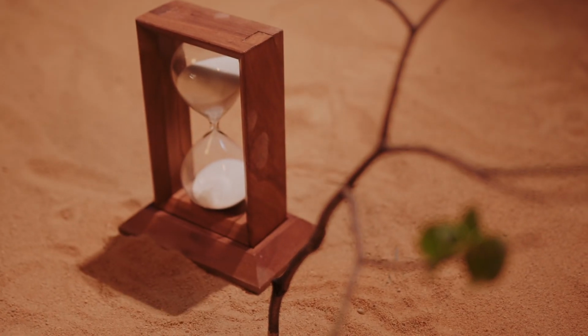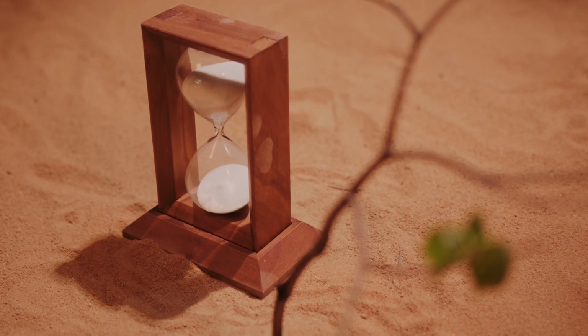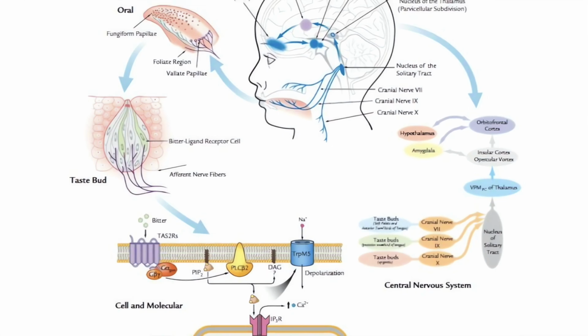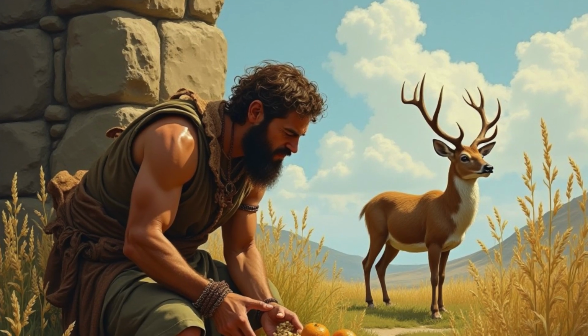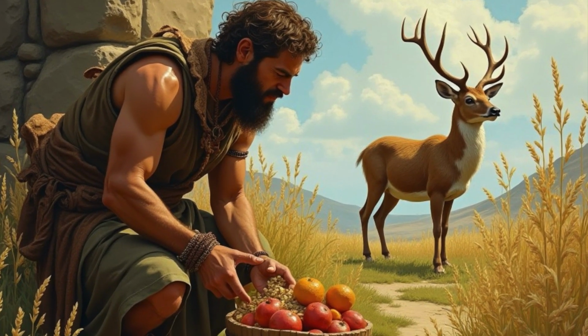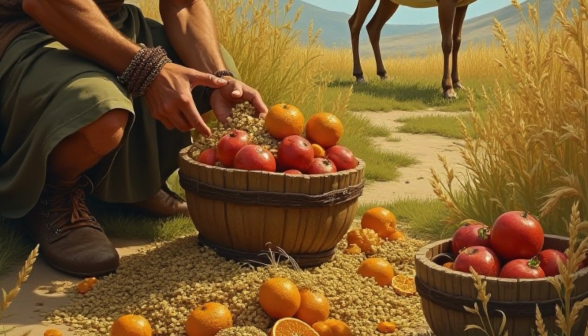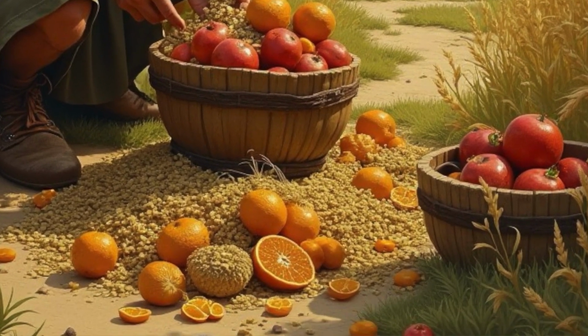To understand this, let's take a quick trip back in time. Humans evolved to associate bitter tastes with potentially toxic substances. In the wild, many poisonous plants and berries taste bitter, so our bodies developed a natural aversion to bitterness as a survival mechanism.